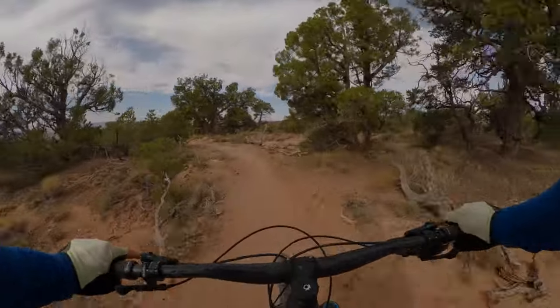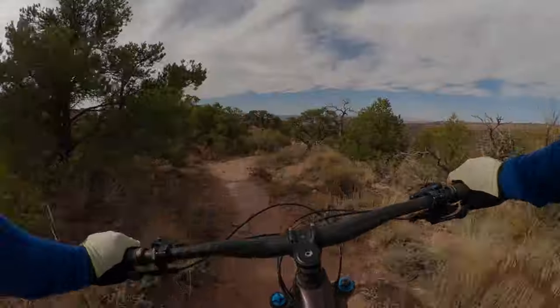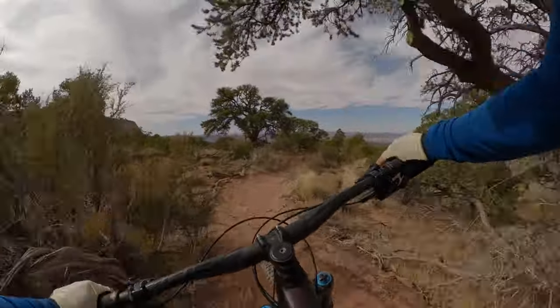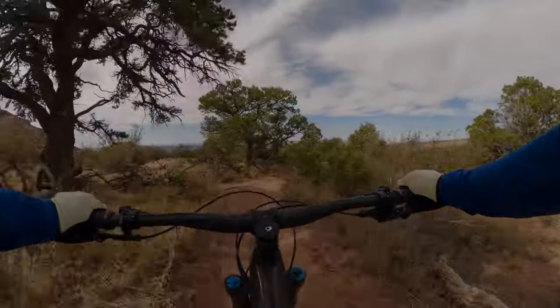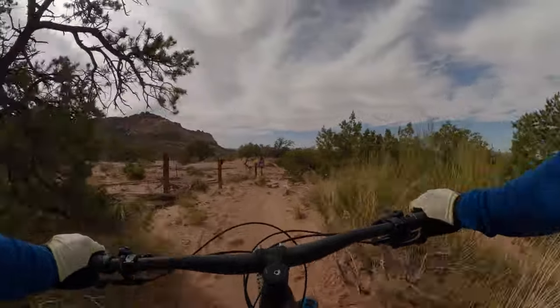I'm thinking this is a fabulous trail. I'm very impressed. But this is really what I like. It's a legit intermediate, but it makes you keep on your toes.